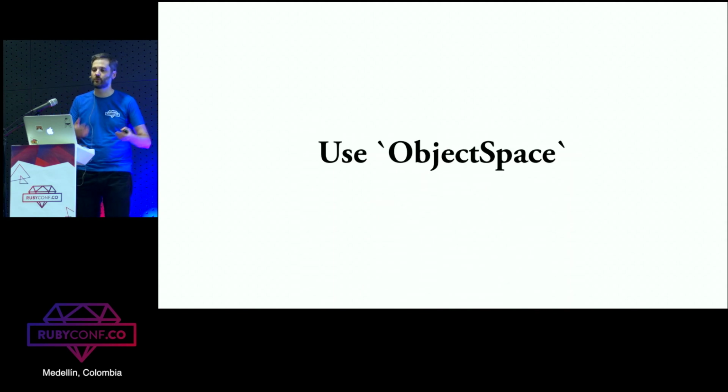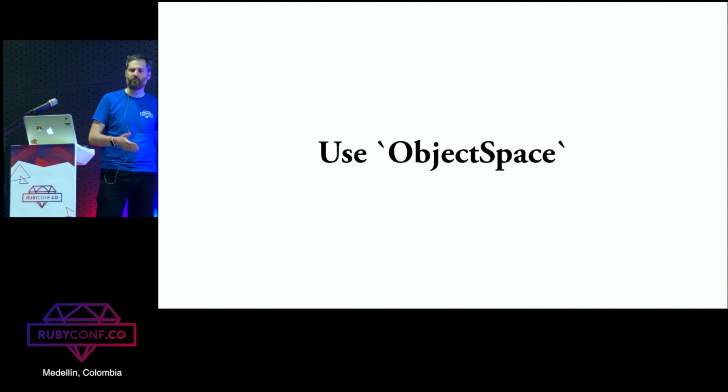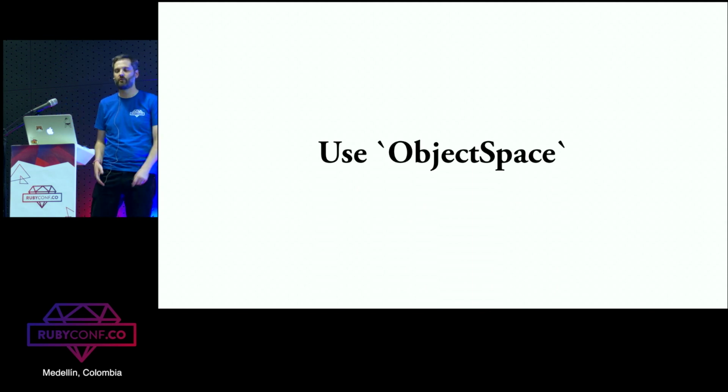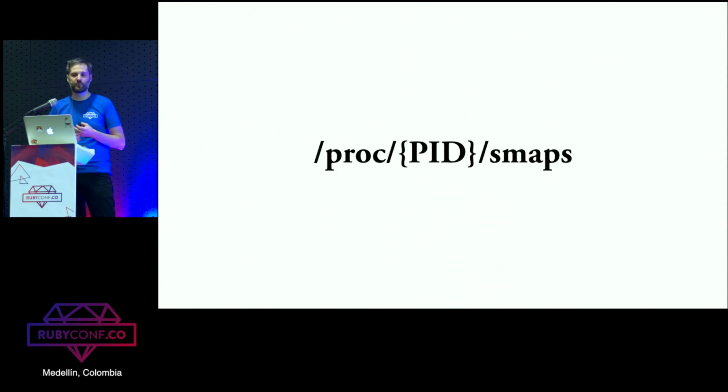Use object space when you're trying to debug any type of Ruby level memory issues. If you actually need to look at the operating system or process level, use this maps file.